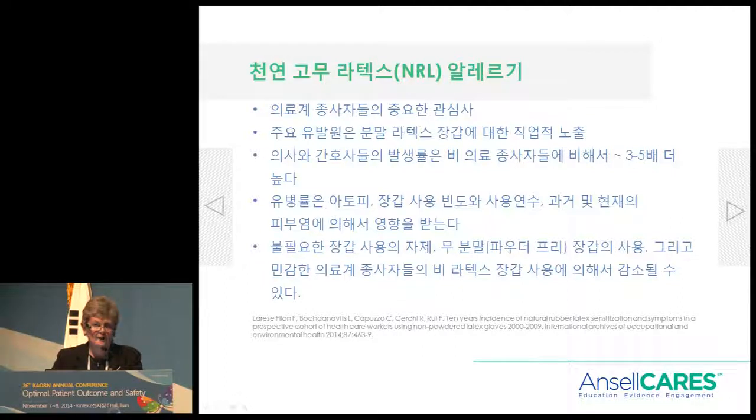And we do know that if we took 100 people that don't work in healthcare and we took 100 people who worked in healthcare, the 100 people working in healthcare would have 3 to 5 times higher rates of natural rubber latex allergy than people who didn't work in healthcare. But your chances of having this type of allergy depend upon some of your predisposing conditions, whether you have other allergies, how long you've been wearing gloves, how frequently you wear them, plus whether or not you've had dermatitis in the past.